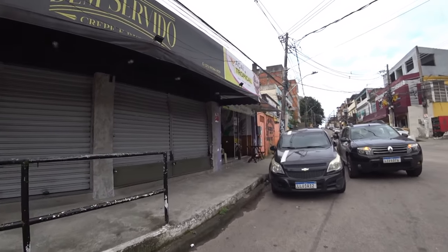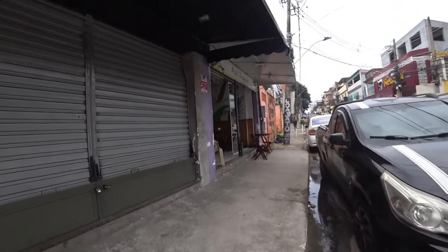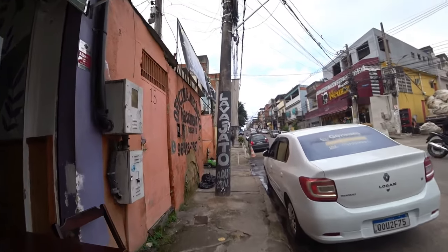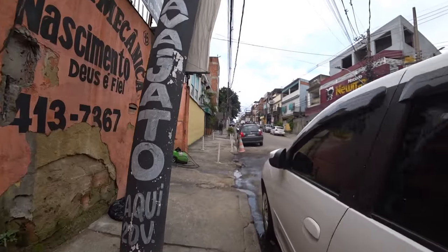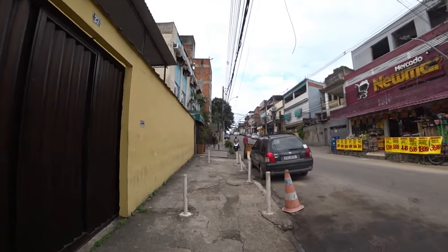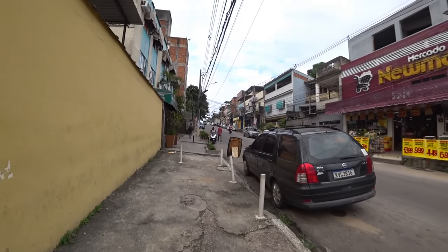Can't believe I'm here after so long, Jesus. I remember coming up this street every week. It's crazy. Nostalgia. It affects you.